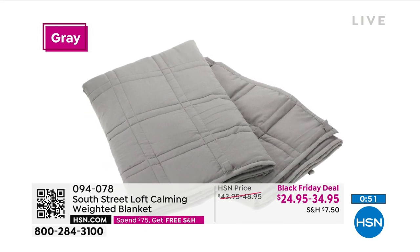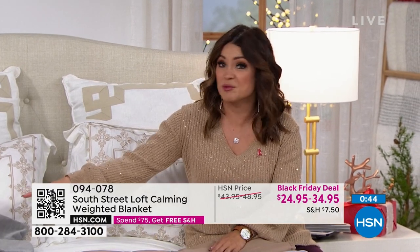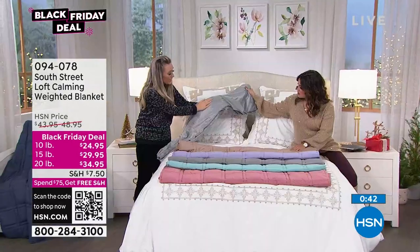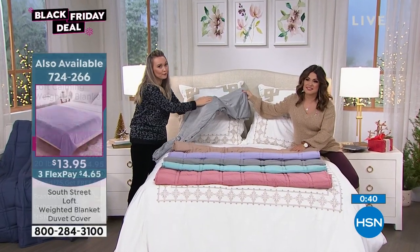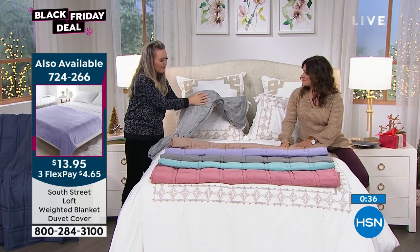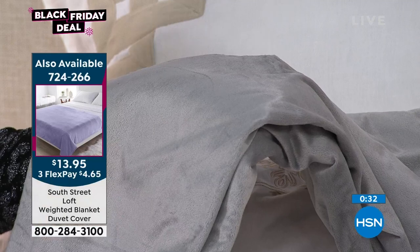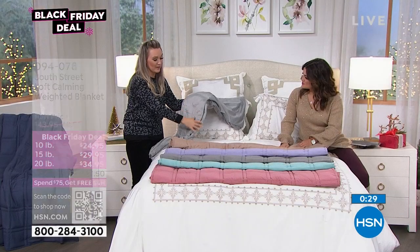You know, it's weighted and you have glass beads. I mean, you don't want to be tumbling that around in a dryer or a washing machine. But that's what the duvet cover will do. This is a duvet cover right here. It's under $14. It has this beautiful frostedness to it, kind of this micro minky, if you will. And you just tie the blanket into the inside, and then there's a nice zipper closure. So these are really well made as well.